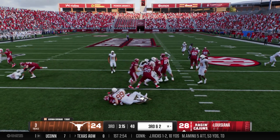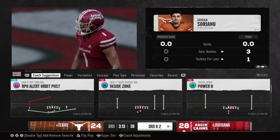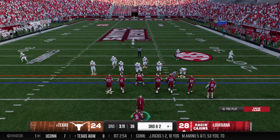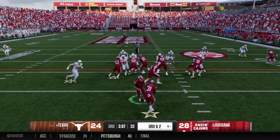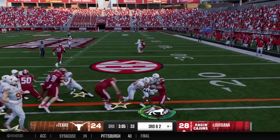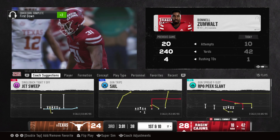Handoff in a single back formation. Running up the middle, but stuffed for no gain. So let's see what they like here on 3rd and short from inside their own 20. Important to pick up this first down. Take it down, but not before he makes the first down.